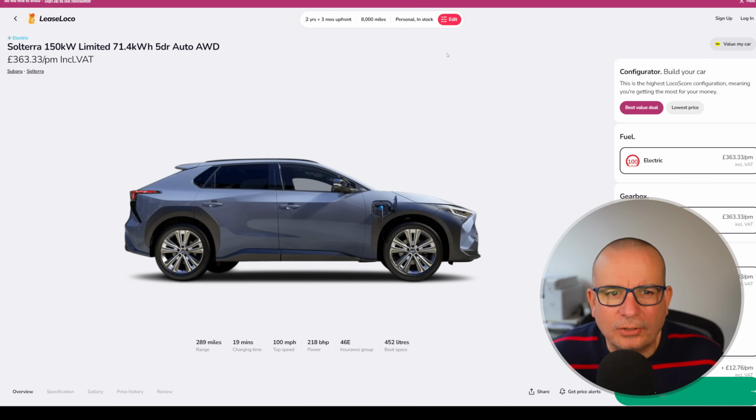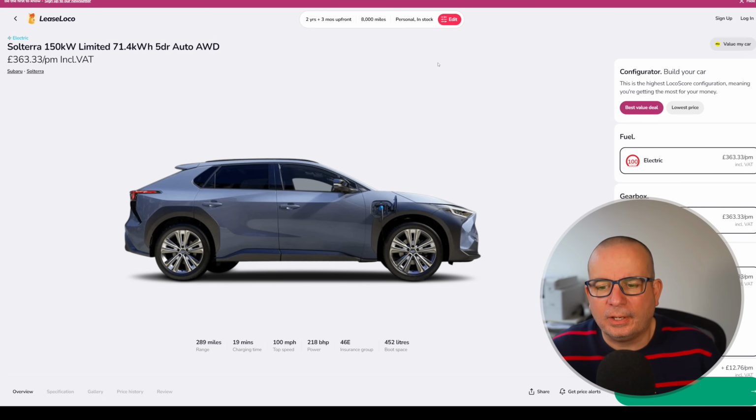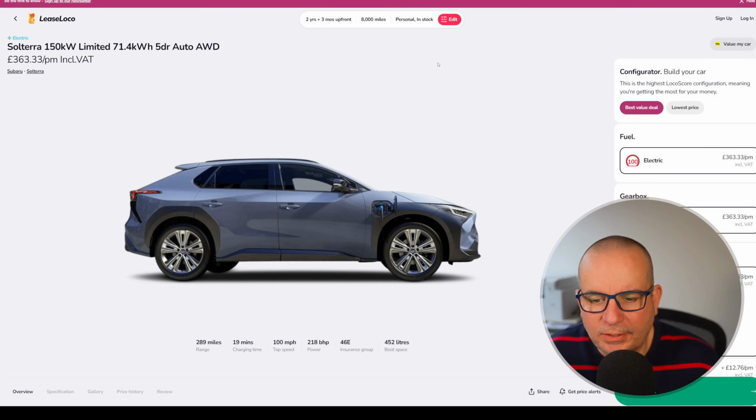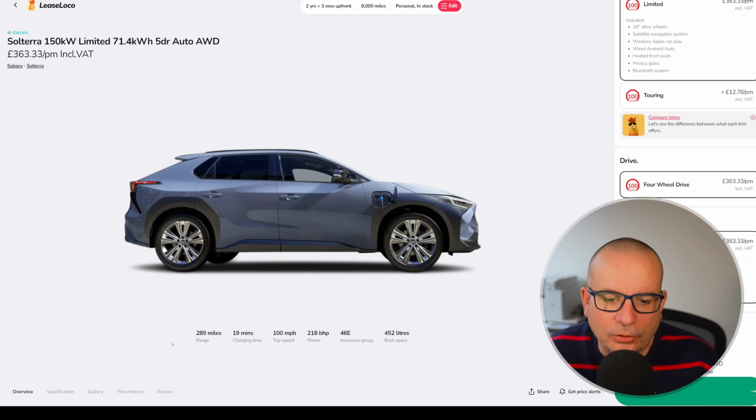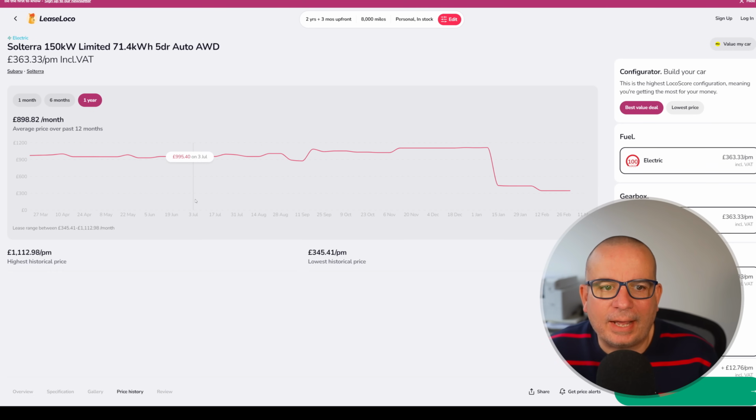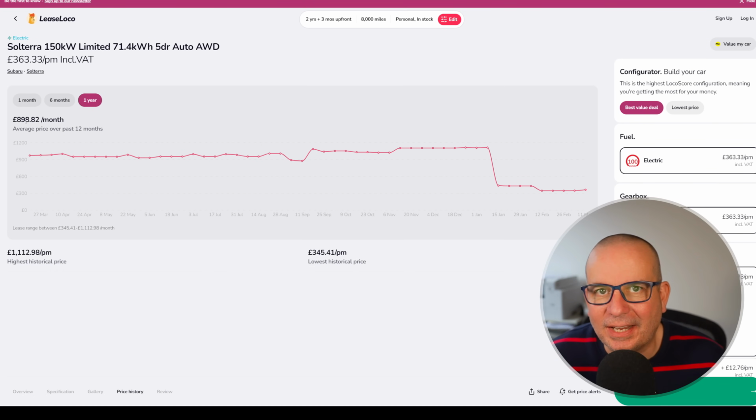Subaru Solterra, 150 kilowatt limited, 71 kilowatt hour, automatic, all-wheel drive, 363 quid, 452 litres of boot space, 218 horsepower, 289 miles of range, and an upfront payment of 1,100 quid against an average of £898. So we're talking 500 quid less than the average, which is completely and utterly bananas. That's a 2-year deal on 8,000 miles a year.